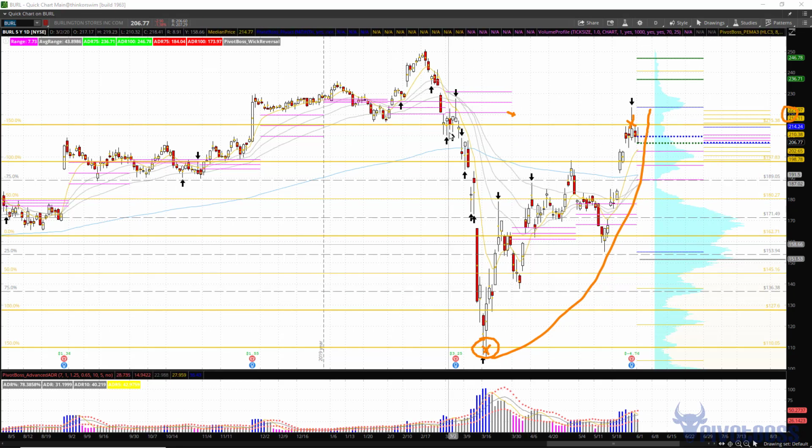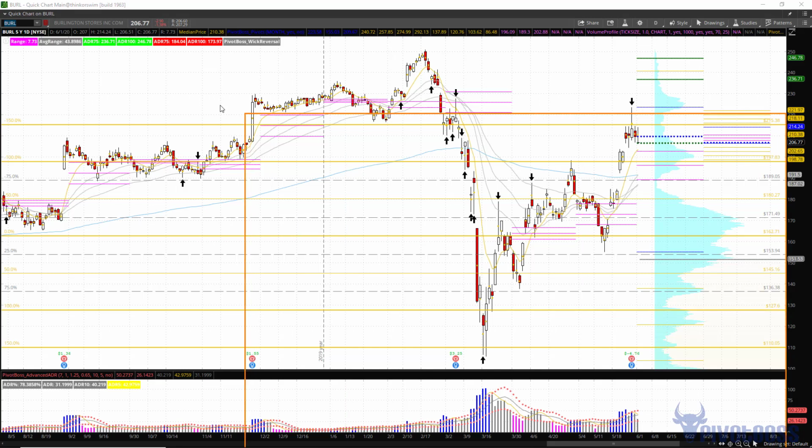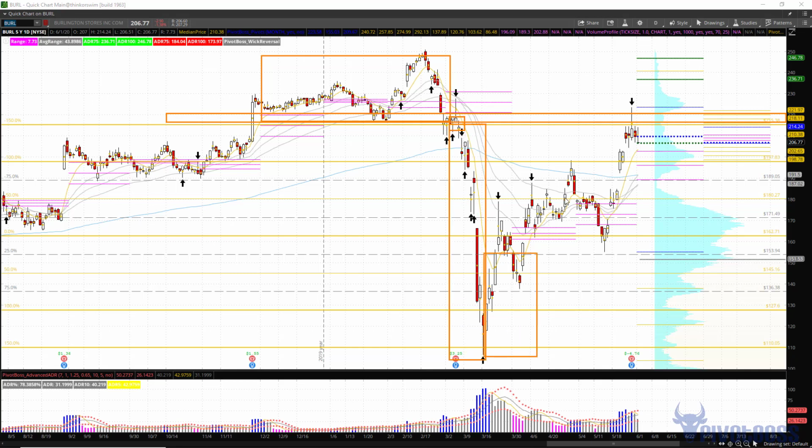This 220 level is also right around prior support, right? So this market sat up here, and then it failed, and it opened up all of that downside. And then it's come all the way back to the breakdown point now. And now we're showing the sell signal. And then we have 2 digestive days right here.